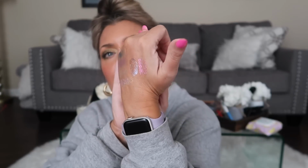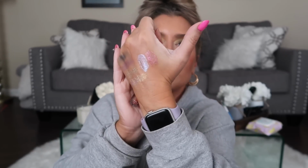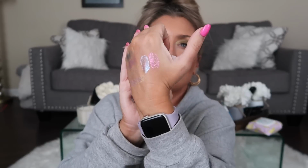That's a little bit more of what I was expecting by looking at it. The formula is a little on the firm side, but still you can build it up. Do you guys see it? It looks deeper, like a rusty color, but it has some lighter shades in there. I don't know if you guys can see. That's pretty. I definitely love the first one. Between the two, I love that one so much.